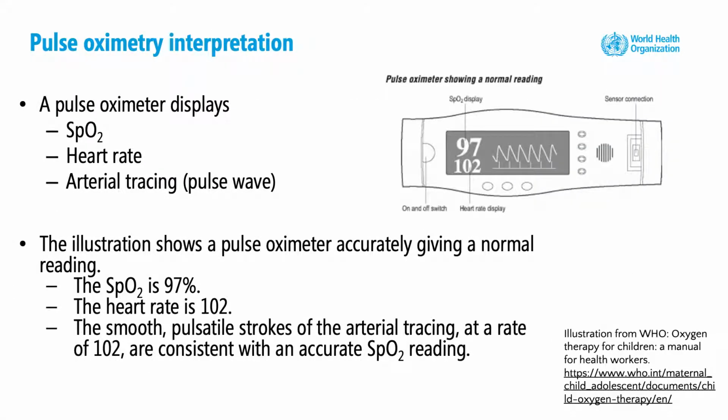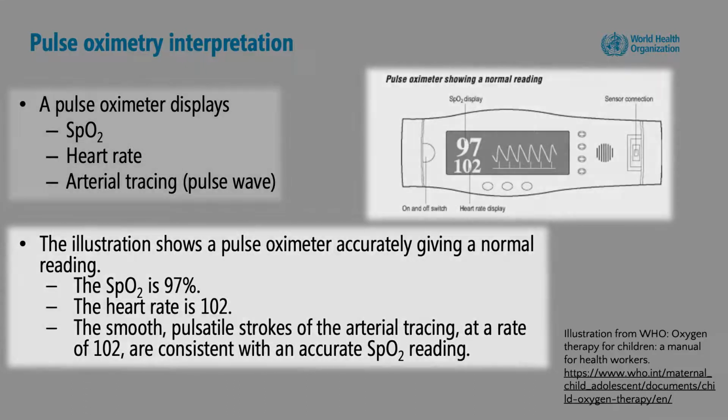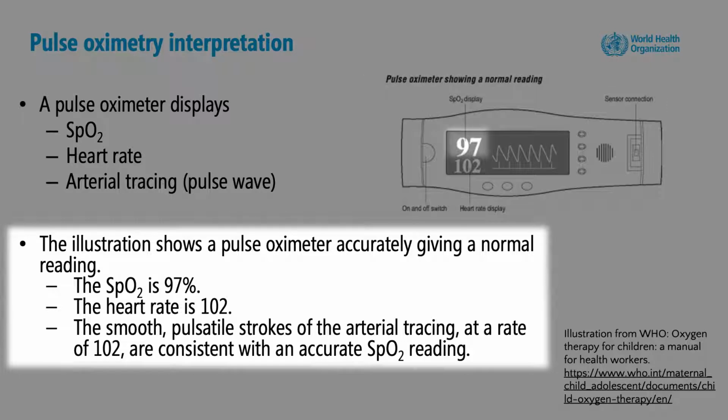To know how to interpret the pulse oximetry, you must know that it normally displays the saturation of oxygen, the heart rate, and the arterial tracing or pulse wave. For example, in this illustration, you can see a pulse oximeter accurately giving a normal reading, the SpO2 of 97%, the heart rate of 102, and the smooth pulsatile strokes of arterial tracing or pulse wave are consistent with an accurate SpO2 reading.